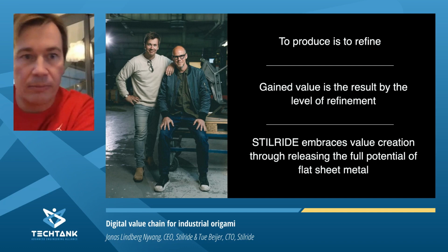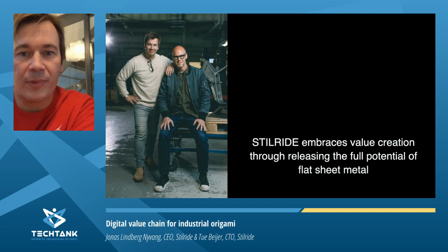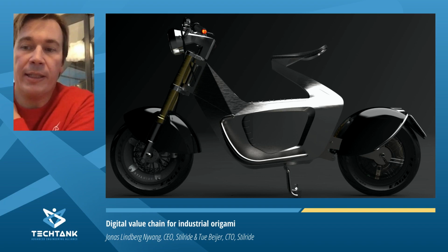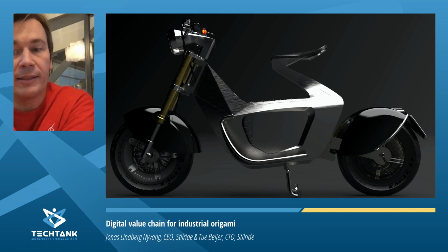So there it is. Our product number one, which we call Stilride, and it's created by folding metal, where engineering and styling go hand in hand. So over to you, Jonas.